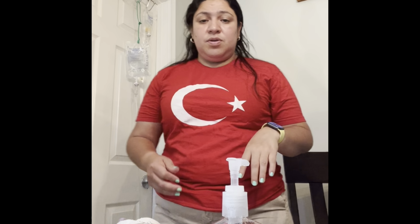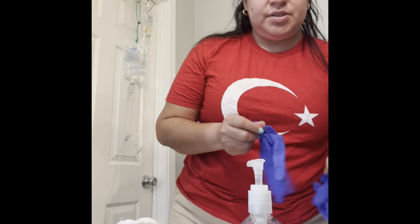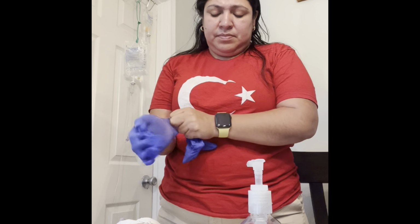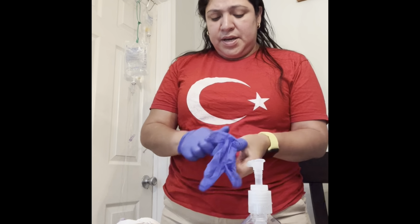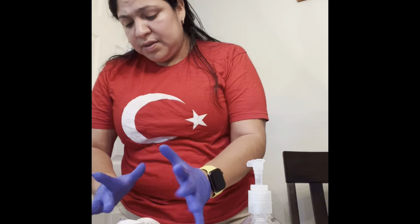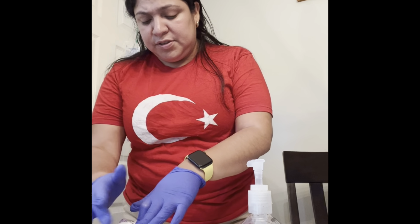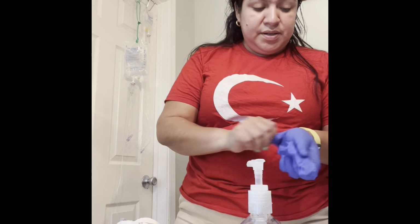Now I am going to clean up my hands one more time. And I am going to check again my IV access to make sure it's not infiltrated. So Rene, I'm gonna check your IV access again. Gonna be assessing the IV access. IV access is not infiltrated. Do you have any pain, Mr. Rene? Mr. Rene stated that he doesn't have any pain.